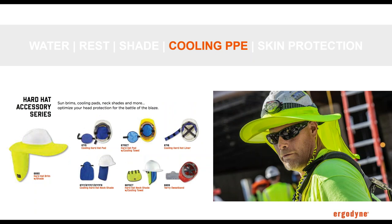Our final PPE series focuses on items that are made to integrate with hard hats. These cooling bandanas, hard hat pads, and neck shades are perfect additions to any hard hat. We also have FR accessories available in all three of these topics as well.